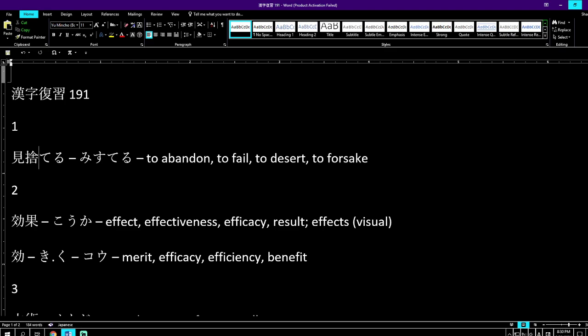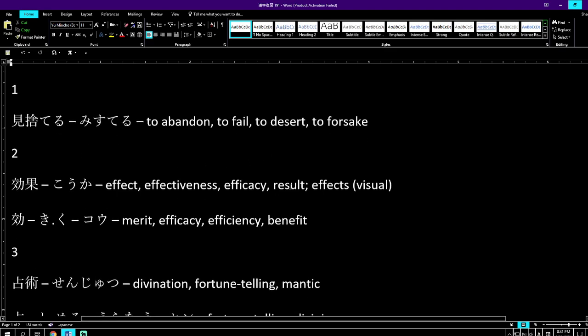Misteru. To abandon, fail, desert, or forsake.